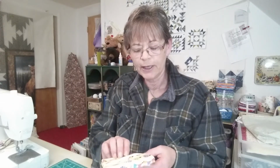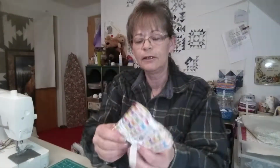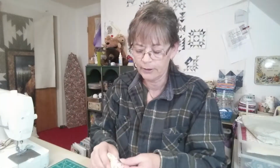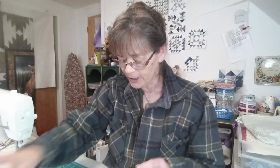And let's look at the other one. Some pretty colors. And then we got two happy little fat quarters. One of the ladybugs, and this one is the butterflies. And it looks like Creative Notions got their own ribbon. Isn't that cute? Congratulations, Vicki. Very nice.